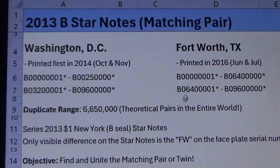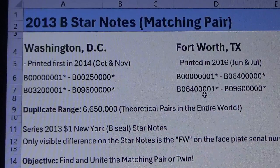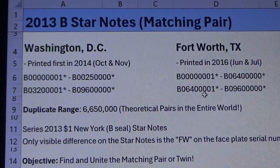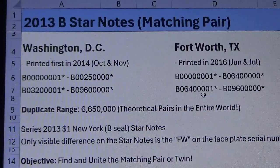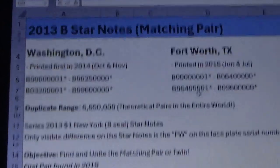You have a range again that qualify for the duplicate matching pair sort of project or hobby, and the idea is to match them up. You got to find that matching pair. So let me move my computer out of the way now, and let's take a look at one of the star notes that I came across that, prior to doing a little bit of research on it, I thought was actually one of the duplicates, but it turned out not to be.